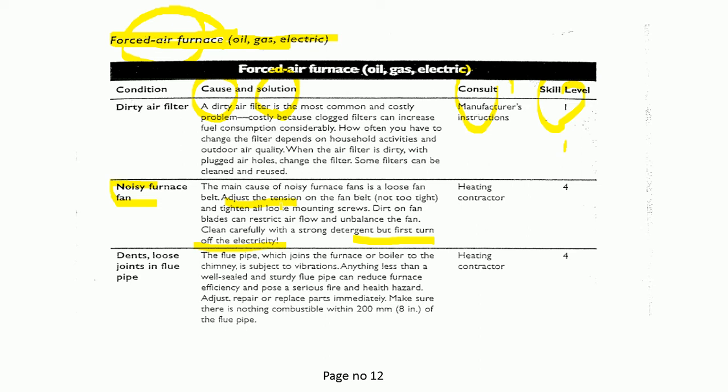So skill level 4. For you as a home inspector, you say, you know what, during our inspection we noticed a noisy furnace fan which has to be addressed by others, or a gas technician is highly recommended to take care of the furnace, or the furnace needs professional maintenance, any statement, any words, just to put some notice for the potential buyer or the homeowner that you saw or you feel some concern about this noisy furnace fan.